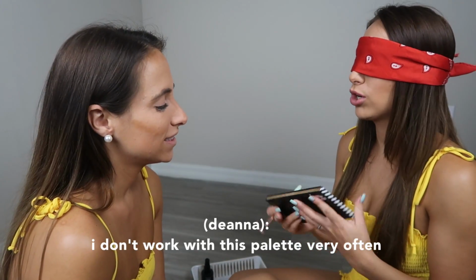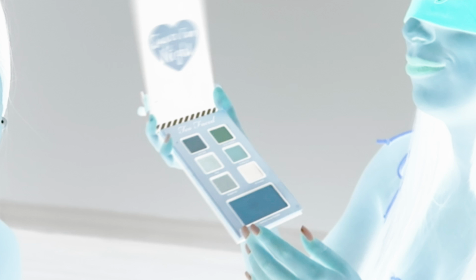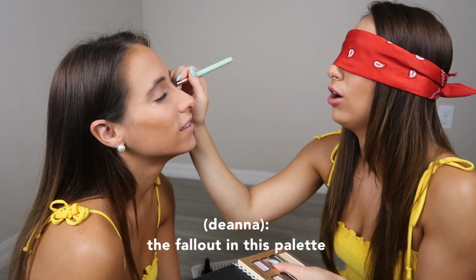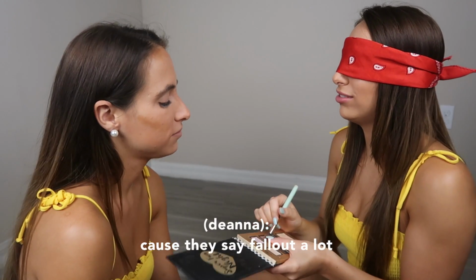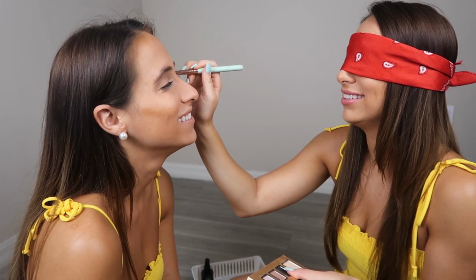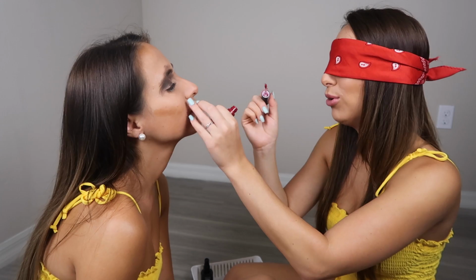Okay, so I don't work with this palette very often. Almost never, because it scares me and it's intimidating. Just look at it. Just soft strokes, back and forth, back and forth. This is a tutorial, actually, guys. The fallout in this palette. What are you saying? I'm just trying to be a beauty guru. Because they say fallout a lot. Oh my god. It's beautiful, isn't it? Are you serious? Is it beautiful? I'm funny at this point. And color, I don't know because Danielle didn't tell me.